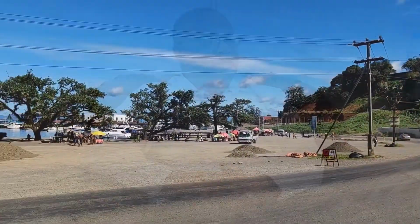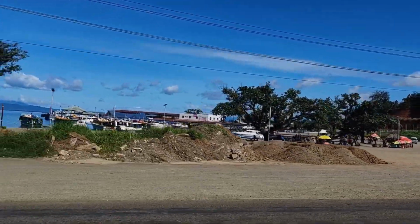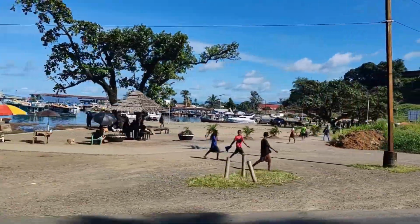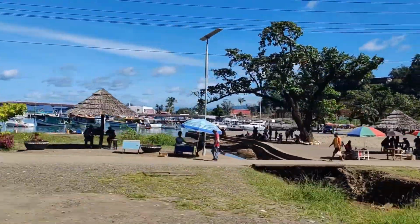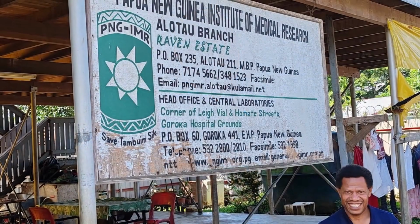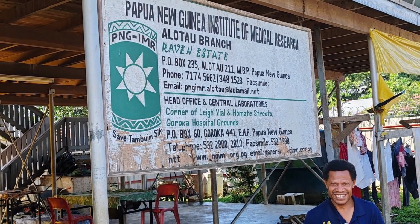And so partnership is very important, regardless of whether at a national level, at a provincial level, at a district level, at the LLG level, and at the ward level. Health partnership is important. Whether it be communication, transport, capacity building, we have to do that together. And so in this case, it's IMR. IMR is a very important partner in health delivery. IMR is concentrated in research.